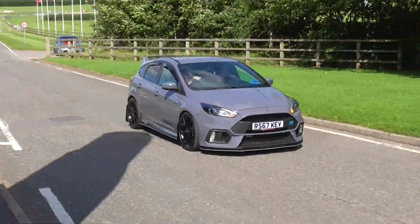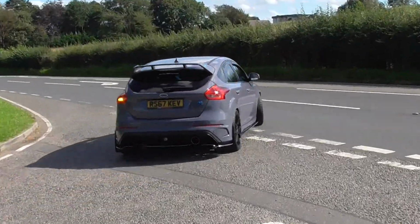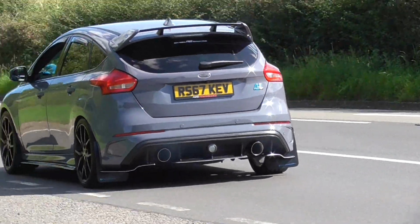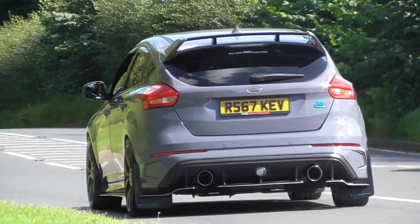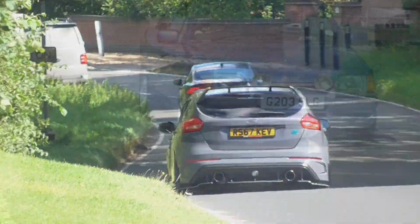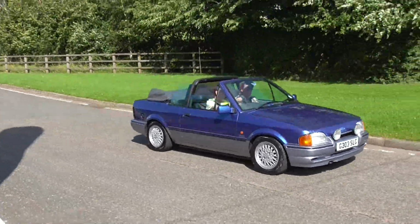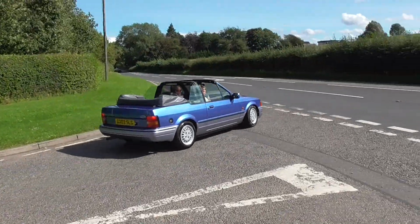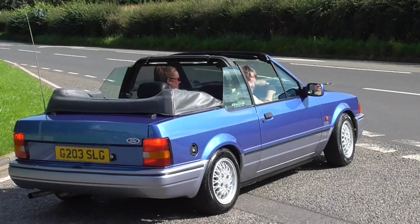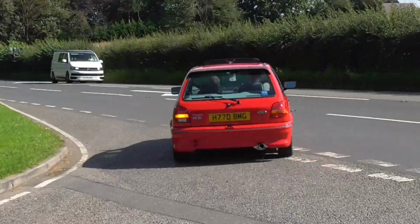Stealth Grey RS. Yeah, that sounds nice. Well done, Kev. Sounds good, mate. Money well spent. And we've got another cabriolet. Little wave there. That's smart, isn't it? It's very clean. XR2i.